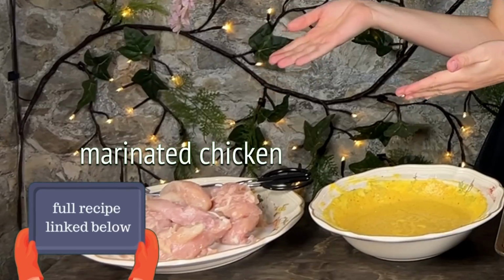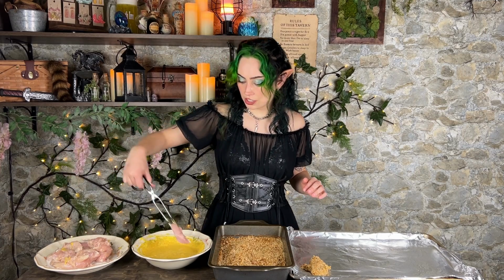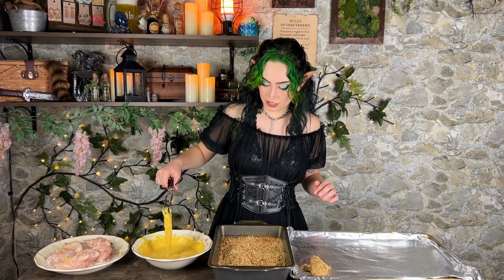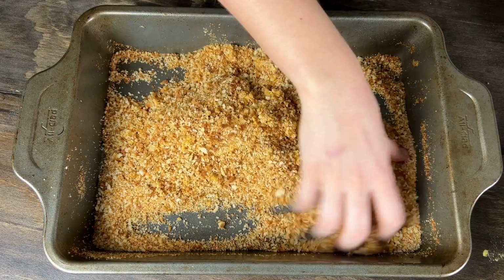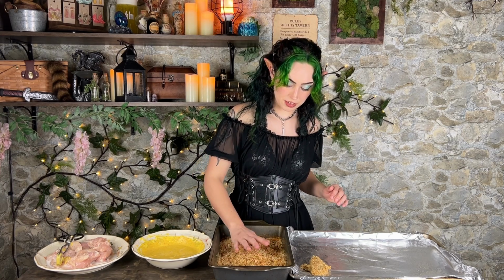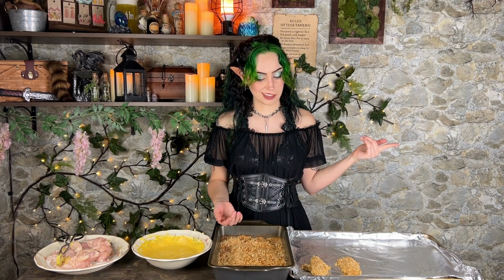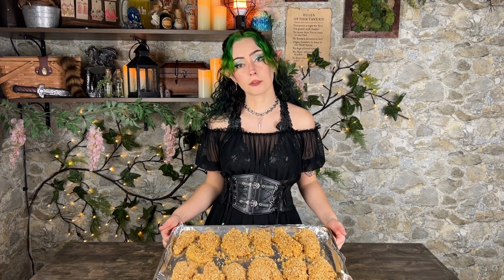So I have everything prepared. I have my marinated chicken removed from the bag. I have my batter. I have my breadcrumbs. So I take the chicken, put it in the mustard batter, and put that into the panko. Sprinkle the top with the panko. Flip, pat again. Making sure I'm getting the sides of the chicken. Transfer that to the baking sheet. I'm gonna do it with the rest of the chicken strips, and then I will be back. So I have them all breaded and they're ready to go. I'm gonna stick them in the oven for about 15 minutes, and then I'll be back.